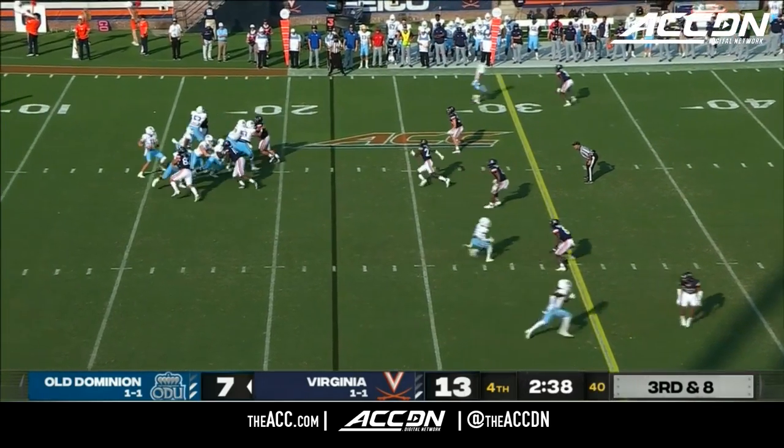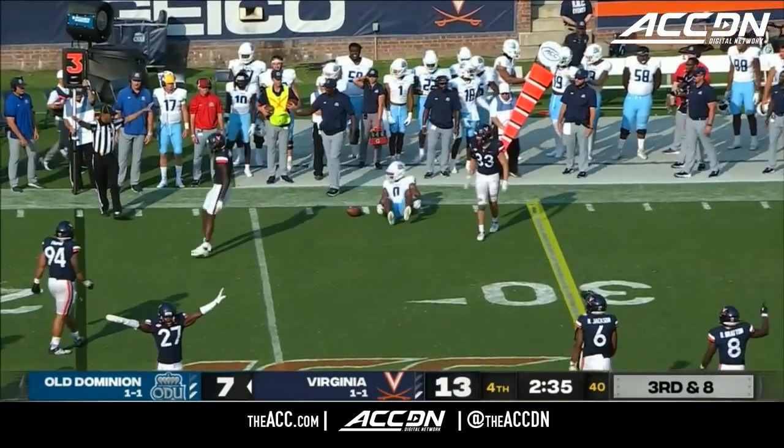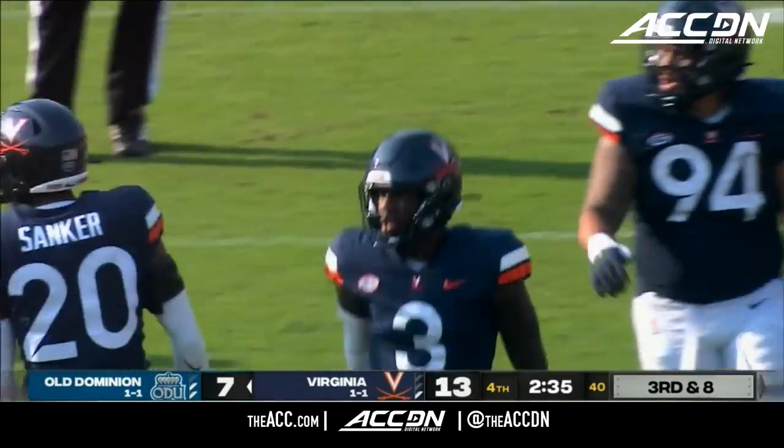Virginia got away with it. Tough pass and really no chance. Anthony Johnson with outstanding coverage on the outside.